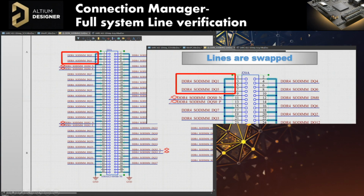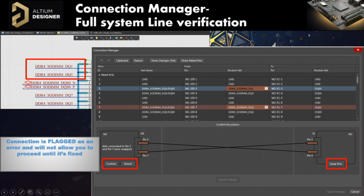Let's say we swap lines on 2 of these connectors, and you run your connection manager again. You would see a crossover here of nets that have now crossed over. The reason is you changed them on one board, but you did not change them on the other board. So now the interconnect between them is crossed over, and this will flag those as a bad connection.